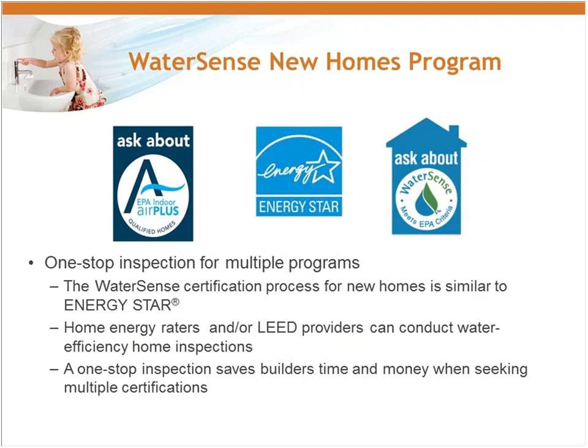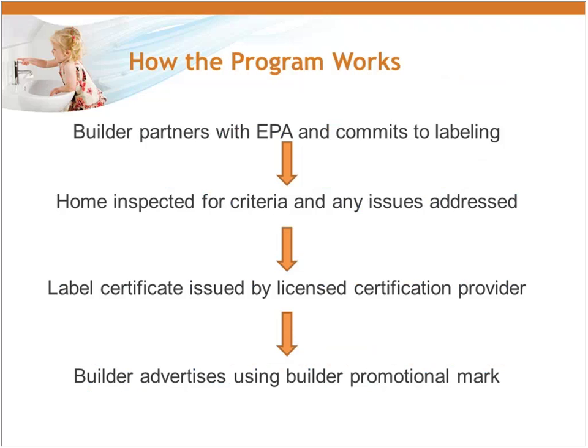Here's just a step-by-step of how the program goes. The builder partners with EPA and commits to the labeling. The home is then inspected for the criteria and any issues are addressed. The label certificate is issued by the licensed certification provider, and then the builder is given permission to promote and use our WaterSense label mark.